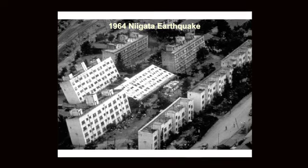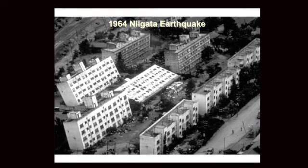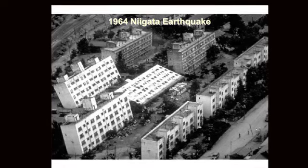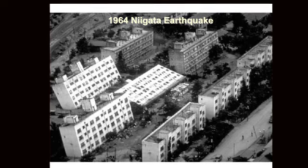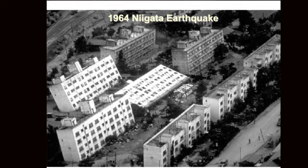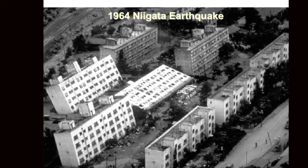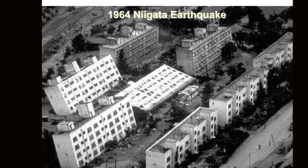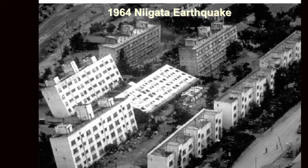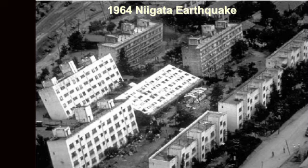This is another view of Niigata after the earthquake. And the Niigata earthquake is important because that was the first time liquefaction was introduced to the engineering profession. The loss of bearing support caused sinking of buildings and even overturning of large 4-story apartment blocks. And there was other evidence of severe impacts of liquefaction on engineering structures.